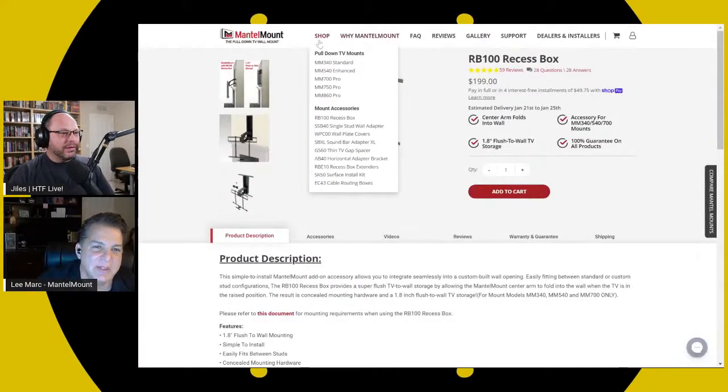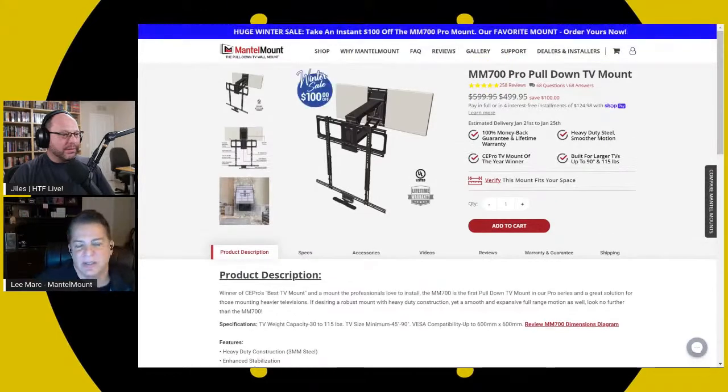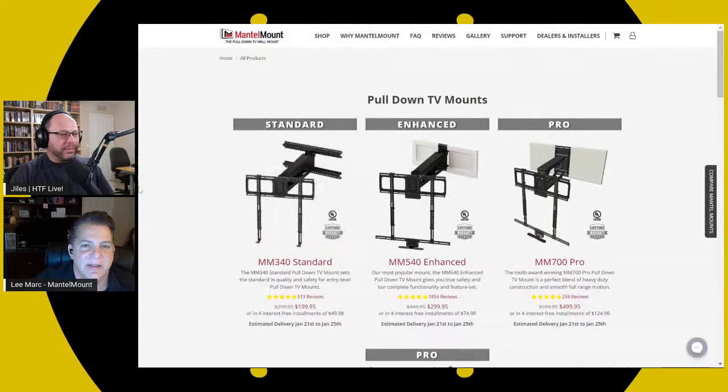If you just click on mounts or shop, pull down TV mounts, that's the best thing to click on for a second. There you go. So we've made a new version of the 700. We've got three different mounts that we sell on our direct consumer site. One's called the 340, one's called the 540. If you click on that button shop, I think it shows you all three of the mounts at one time. There you go.